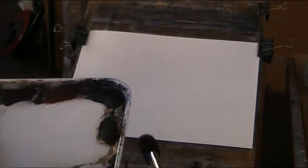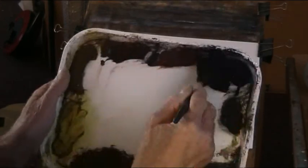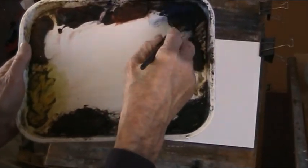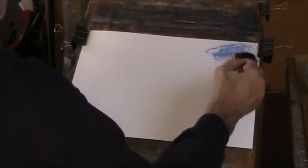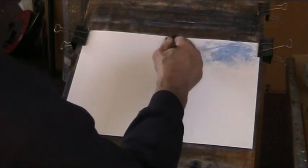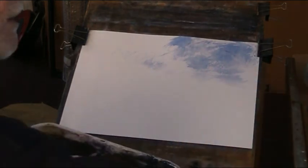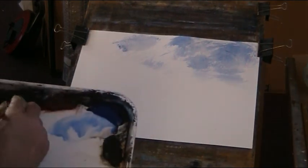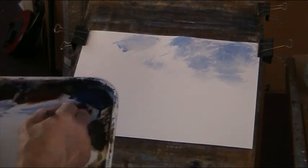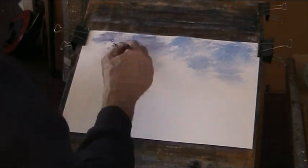So let's put in some sort of sky. I'm going to use this brush to do that. And I don't know where it's going to go, what's going to happen, but I'll put some ultramarine blue in there. It's got a lot of water in the brush, so let's just... Whoa. I don't think it's meant for painting, I think it's just meant for washing in. But anyway, we'll see what we can do with it. Let's have a bit of alizarin in there. Alizarin mixed with ultramarine does tend to kill the brilliance, coldness of the blue.